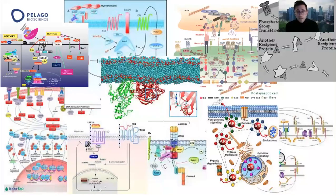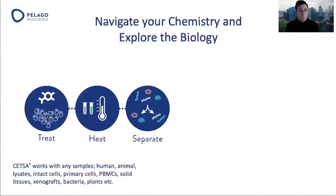I'm going to come back to this reasoning later on when we focus more on the CETSA data produced with mass spec readout. In the mass spec version of the CETSA protocol, we can easily follow thermostability changes of 6,000 to 7,000 proteins in a typical experiment.